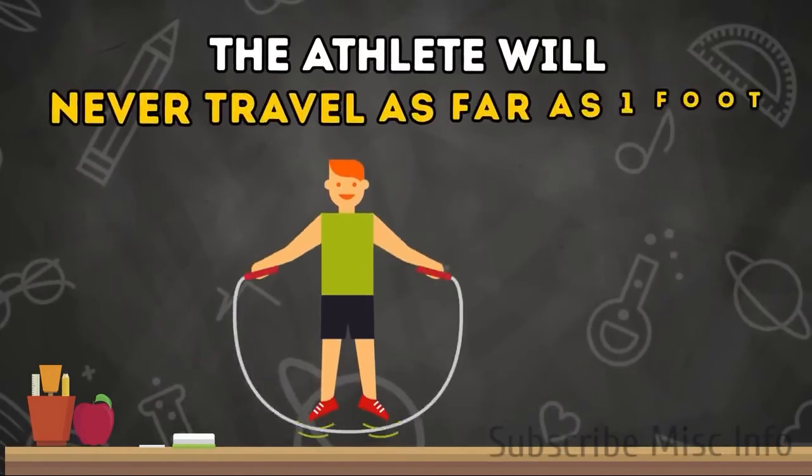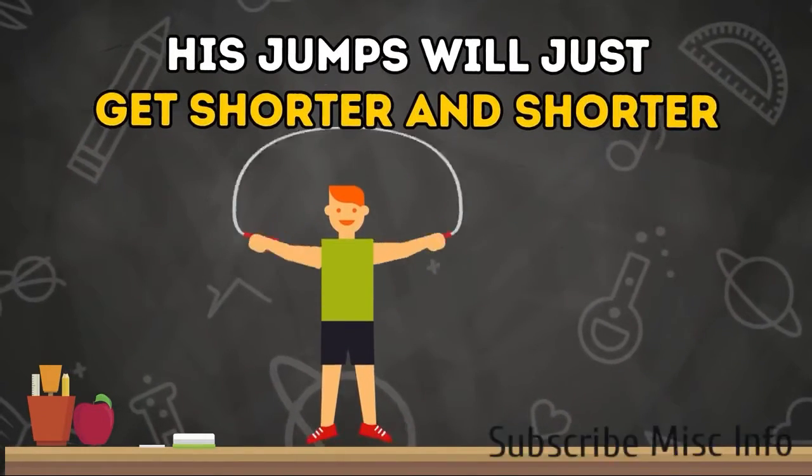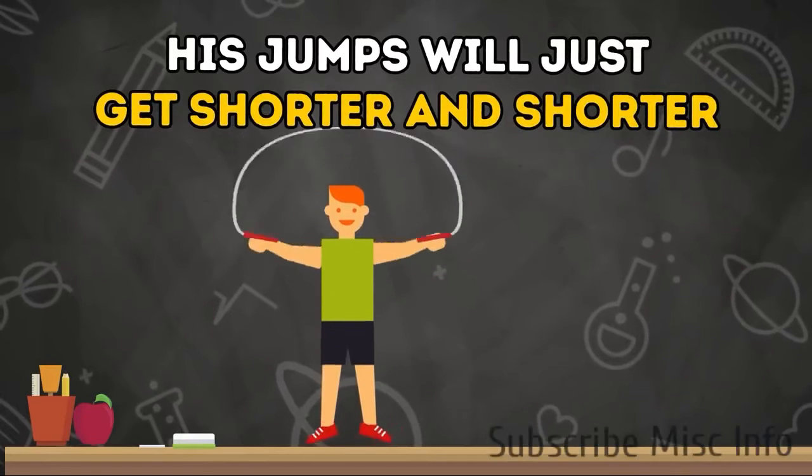Unfortunately, the athlete will never travel as far as 1 foot. His jumps will just get shorter and shorter. Perhaps he should try a pogo stick?